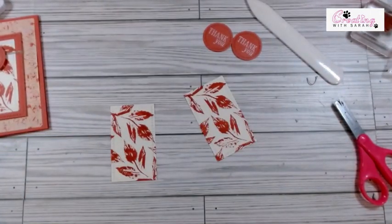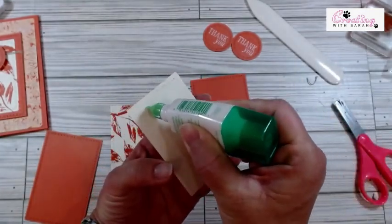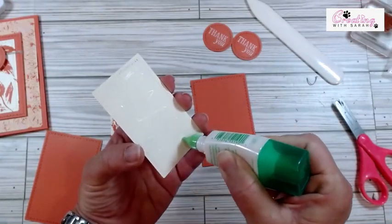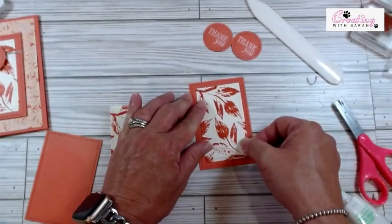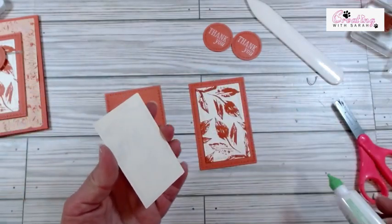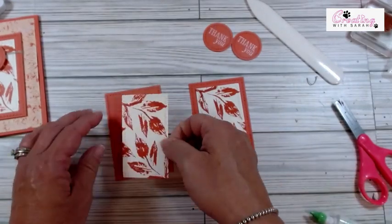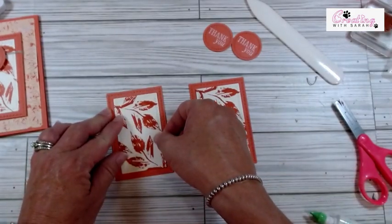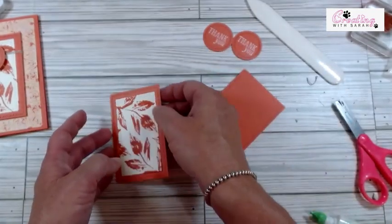Bring in our 2 layering pieces. Did you guys know using this set you could layer all of them together and it looks so stinking cute? That's one. Let's flip these over.